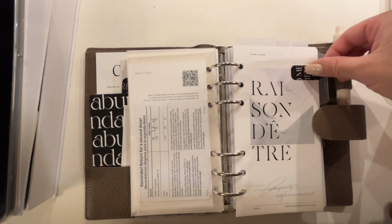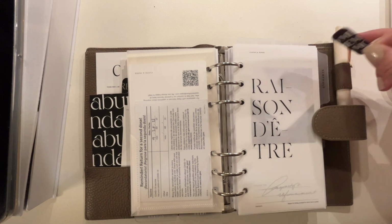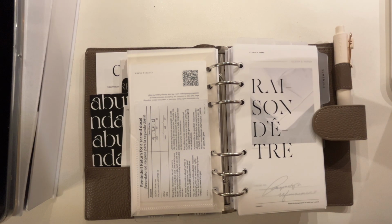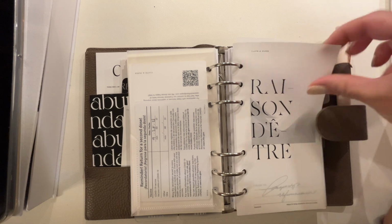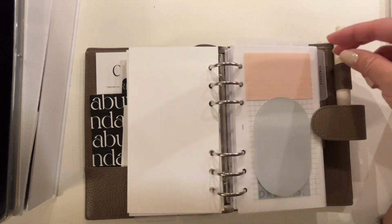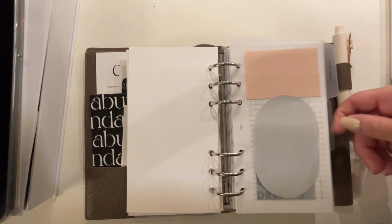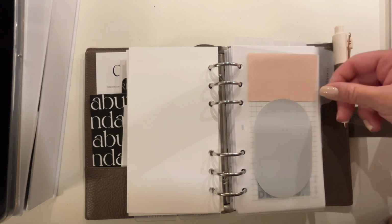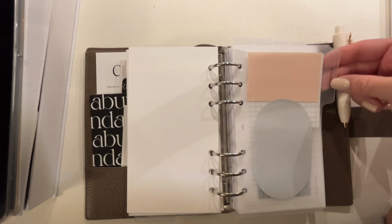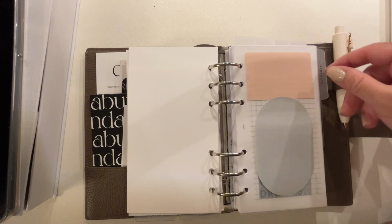So this is from Cloth and Paper. I did have this in the last one, but I don't think I need it right now, so I'm just gonna take that out. This is Cloth and Paper as well. This schedule, I'm using essential dividers from Cloth and Paper. They are coming out with a slimmer version, so I'm definitely copying that. But I love the essential dividers.